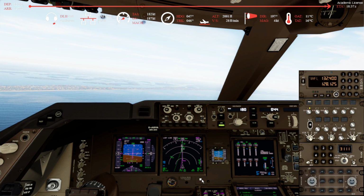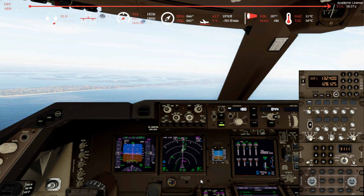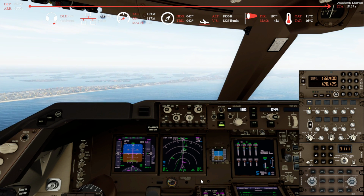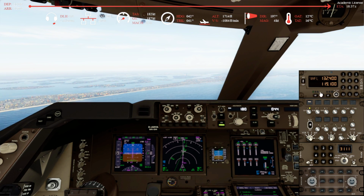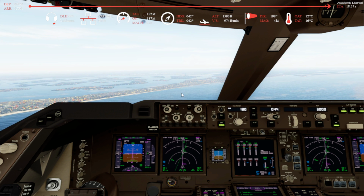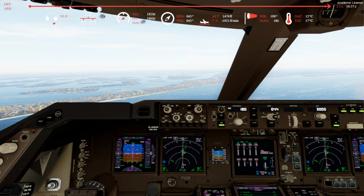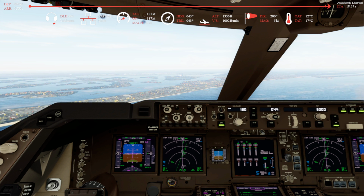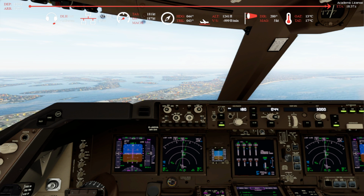Kennedy Tower 119.1, Lufthansa 404 Heavy, good day. ILS runway 04 left. 404 Heavy, Kennedy Tower, runway 4 left, line up and wait, holding in position prior to your departure. Clear to land 4 left, Lufthansa 404 Heavy.